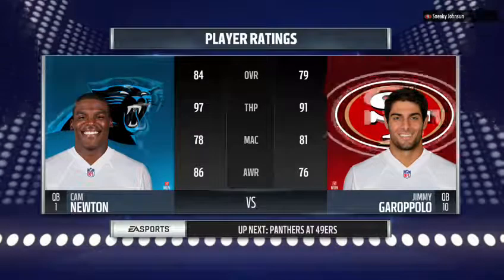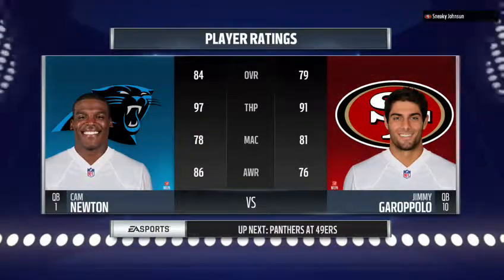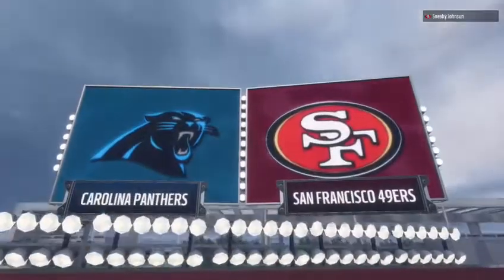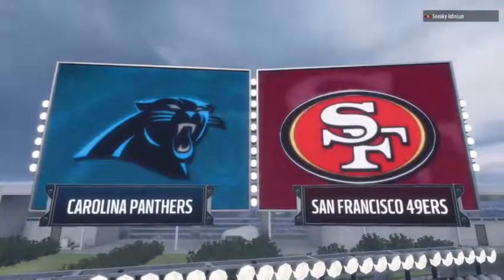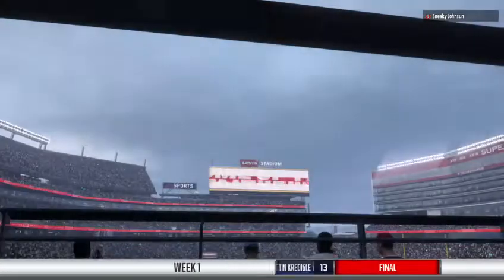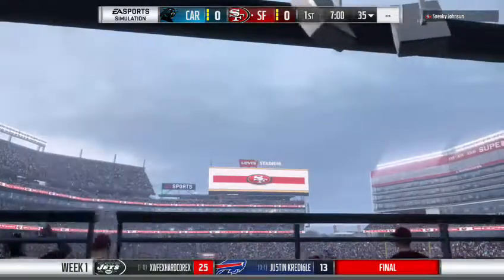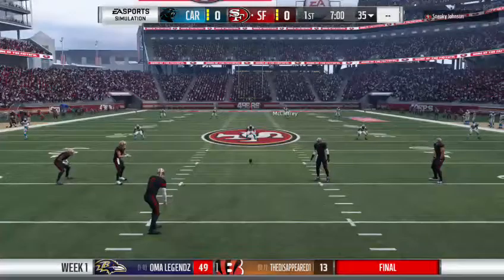Hello, everyone. I'm Larry Ridley, and this is the NFL on EA Sports. Opening week in the NFL is an exciting time for everybody, including these two teams here today. It's the Panthers going up against the 49ers. We're about 40 miles south of Candlestick Point as we welcome you inside Levi's Stadium in Santa Clara.